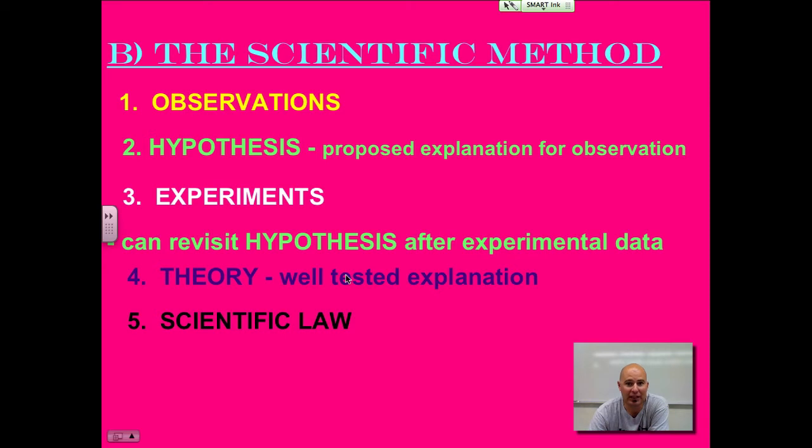Once all this has been explained and a theory is well tested, et cetera, we move to a scientific law. Now, my scientific method description and analogy deals with going to the lunchroom, but obviously the scientific method is used every day in science as well. In your textbook, you can refer to page 22, and there's a more detailed explanation of the scientific method, but you've been dealing with this since middle school, and hopefully you can just see it's in use.